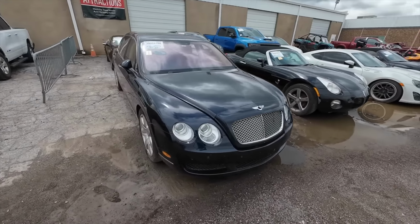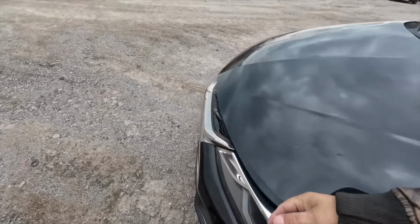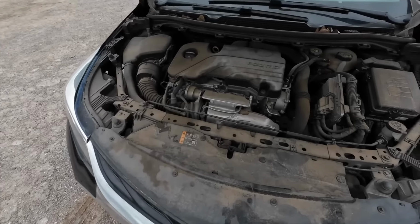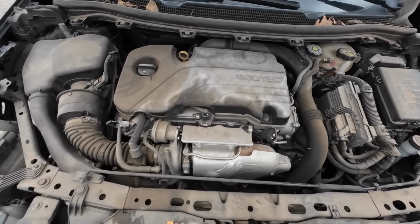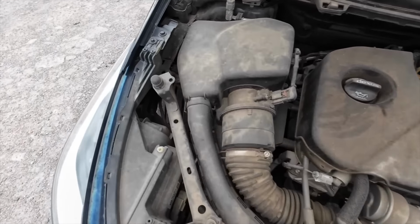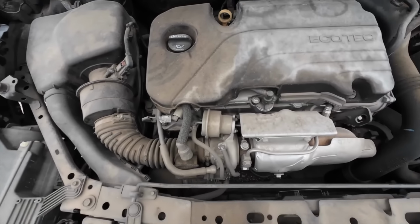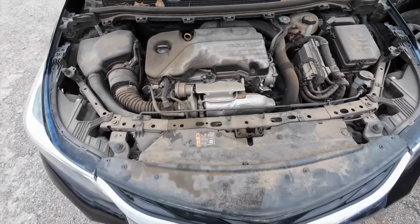It's going to need the front fender. Looks like the tires are okay. This wheel is okay. Let's pop the hood, see what it looks like under here. Oh, wow. That's nasty. It's missing the fender liner on that side, so it's going to need one of those as well. Then it's going to need both doors on the other side.